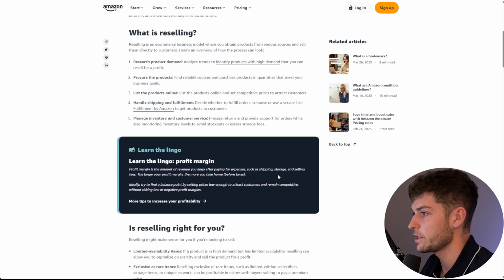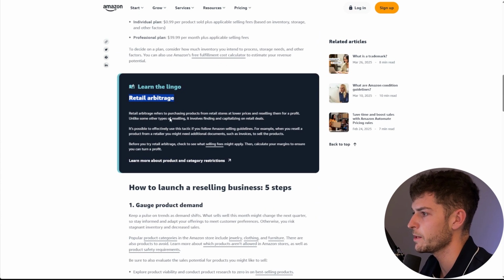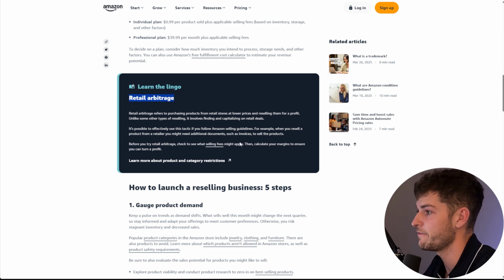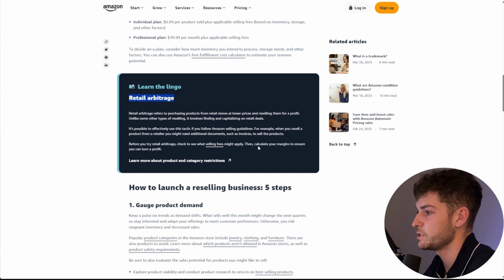But take a look at the lingo they got down here. Learn the lingo. Retail arbitrage. Retail arbitrage refers to purchasing products from retail stores at lower prices and reselling them for a profit. Unlike some other types of reselling, it involves finding and capitalizing on retail deals. It's possible to effectively use this tactic if you follow Amazon selling guidelines. For example, when you resell a product from a retailer, you might need additional documents such as invoices to sell the product. Before you try retail arbitrage, check here to see what selling fees might apply.